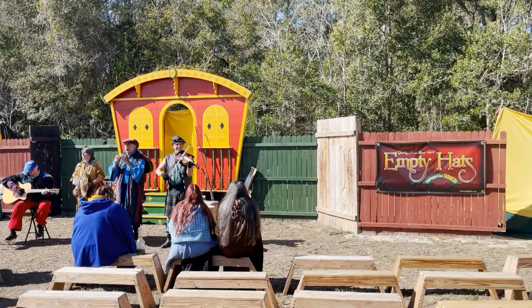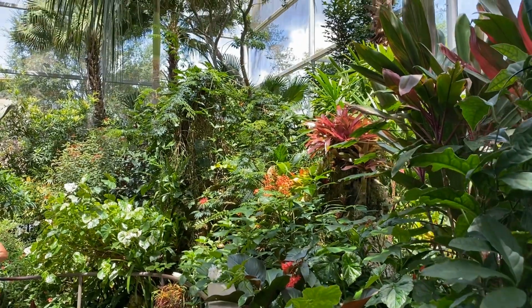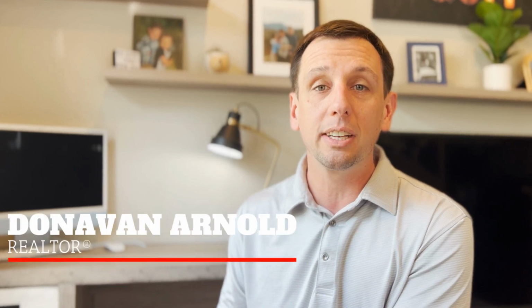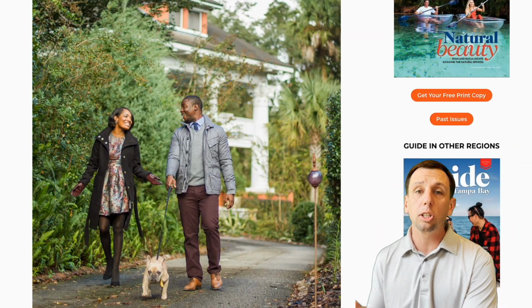So the Guide to Greater Gainesville recently put out their list of the top 100 things to do here in Gainesville. So I thought we could go over that list and I'd share with you some of my thoughts on some of those must-visit things to do here in Gainesville, along with share some of the things that you could probably just skip over. So kicking off the list is going to be Karma Cream.